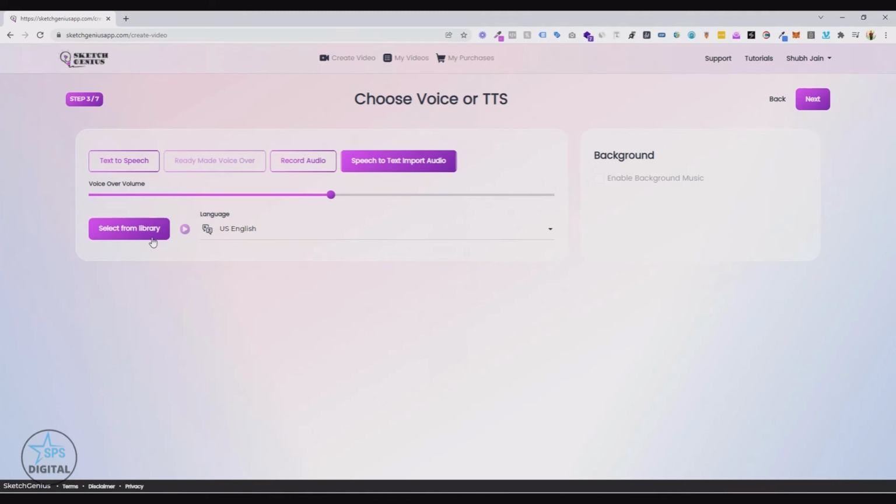And once you did that, there's an option called select from library. Here's the button where you'll click and upload your voiceover from your computer. In this case, I've already got one voiceover created. Let's preview it real quick.